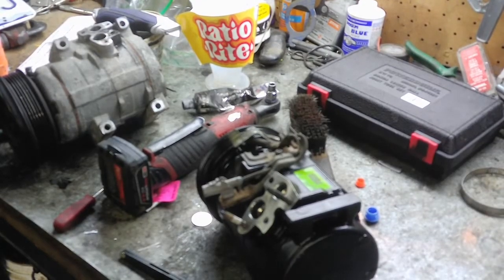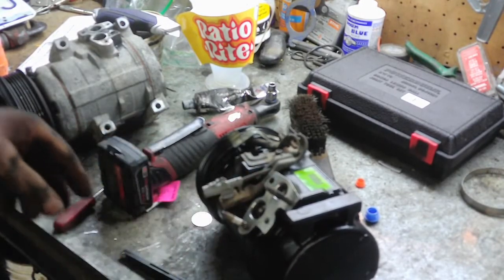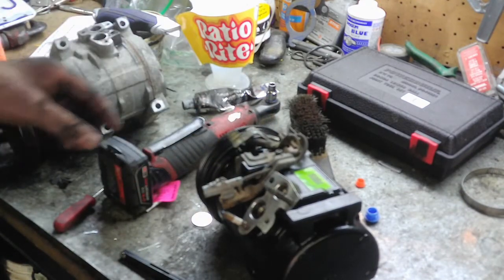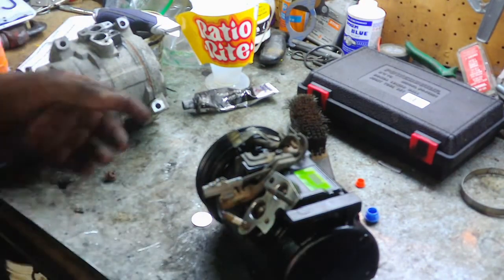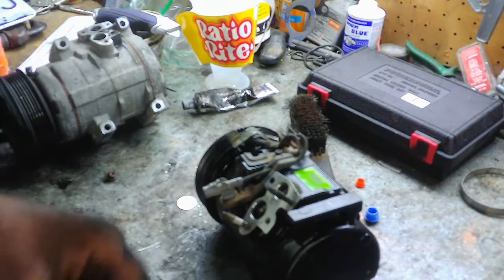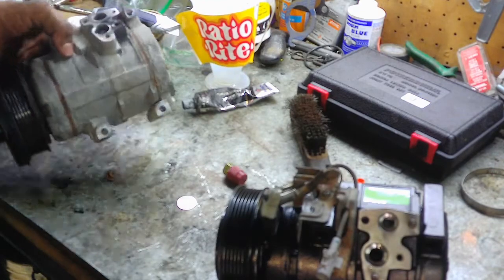Alright, so here's kind of an annoying thing with these compressors. We went ahead and put the studs in. You have to pull the old studs out of the old compressor and make sure you put them back in the same holes, which is pretty standard fare nowadays. Most compressors don't come with the studs. It's a little annoying, but it's no big deal. But this is what was super annoying on this one. This is the new compressor, and this is the old one.